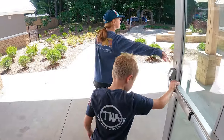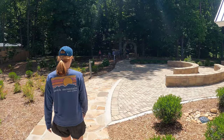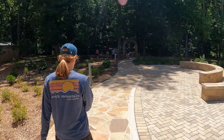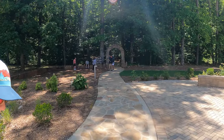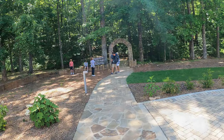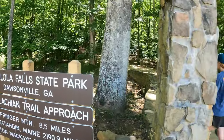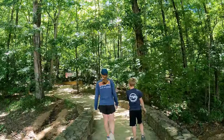All right, so we're leaving the visitor center. We're straight out the back door, and there's the entrance right there. So we're going to go under this archway and then head ourselves right on up there. It's going to be good. Right, here's your entrance right here. Going through the gate and here we go.